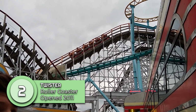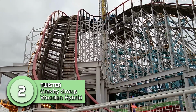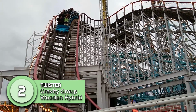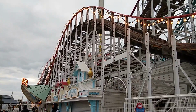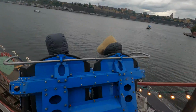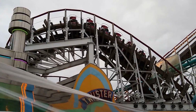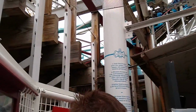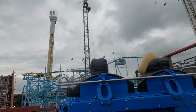At number 2 is Twister. Twister is my favorite roller coaster in the park, and that's because it's a freaking fun little wooden roller coaster with some awesome shakiness, some awesome airtime, and generally just delivers an awesome ride. It's a super small coaster, but it really doesn't have to be big because size doesn't matter with this ride. It delivers some fantastic airtime, especially in the back row. The back row is king and front row sucks. On this ride, you're capable of getting a total of 9 to 10 airtime moments, and they're often strong ejector. There's some floater as well, of course, but that's also really fun.